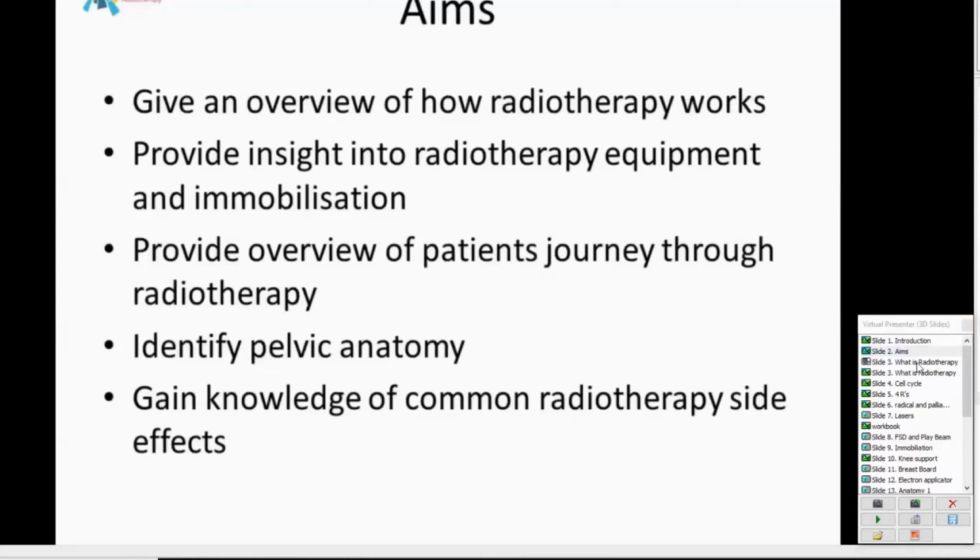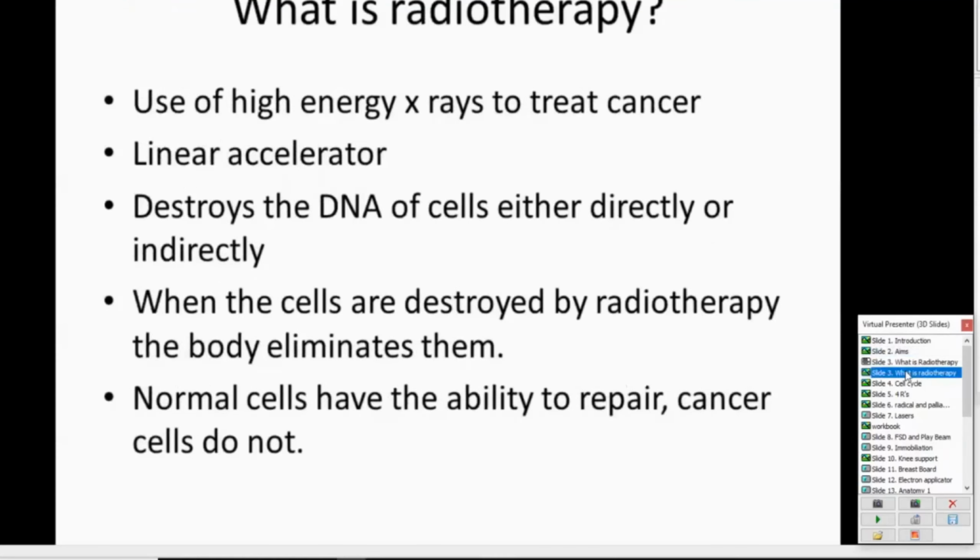So in terms of what is radiotherapy, there is a video there that you can have a look at as well, but we also use this written information to give a little bit of background knowledge to participants. I'm sure that all of this is familiar to you, and of course if you wanted to adapt this or add in extra things, then you could also do so.